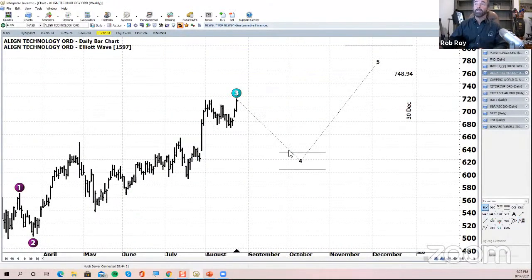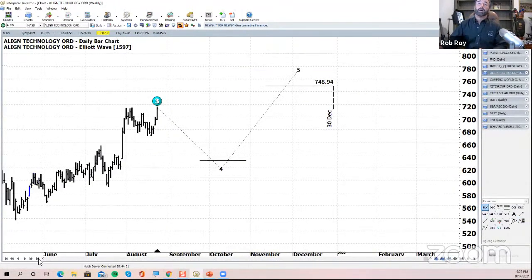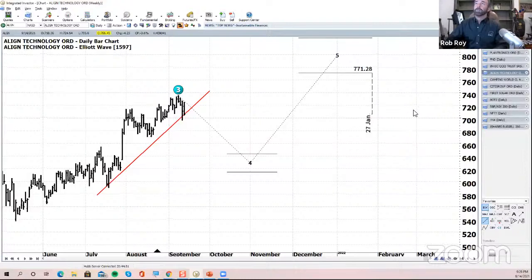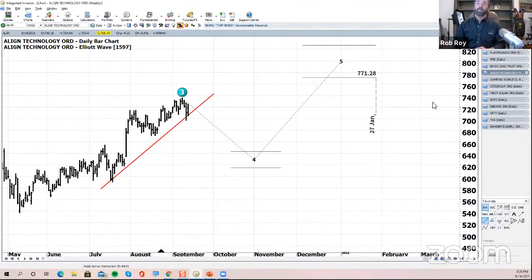Then on the 17th of August, we looked at this one, Align Technologies. And you can see that we had broken to the upside and we're kind of back pretty close to where we got in. So a little bit of a movement to the downside here with the weakness in the market the past couple of days, but we're basically where we were when we entered. So we're still in a wave 3. We still have this pattern here of higher lows. And so we'll give it a chance to see if perhaps interest rates do weaken a little bit, and then that sends the tech sector higher. This could get a nice boost from that.